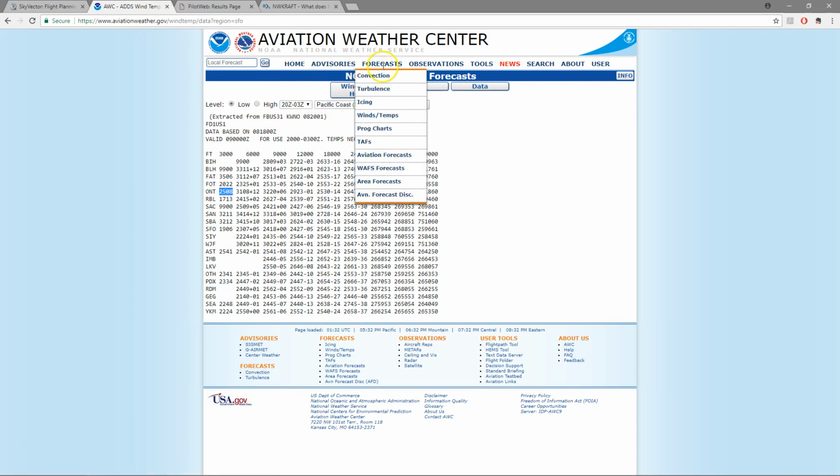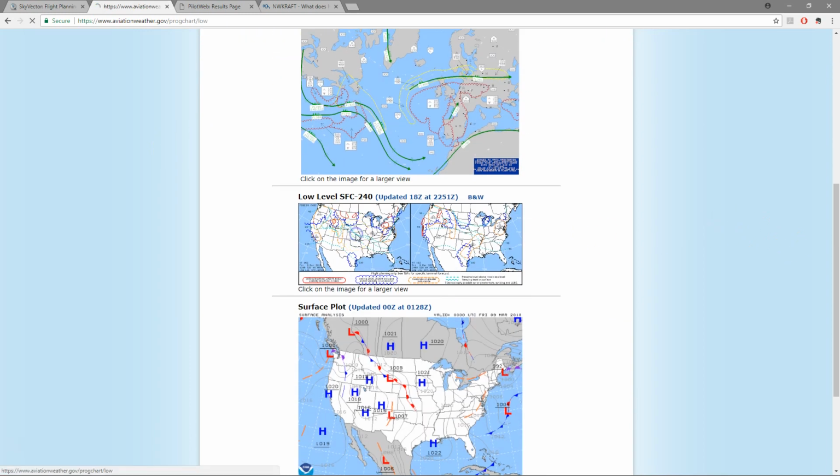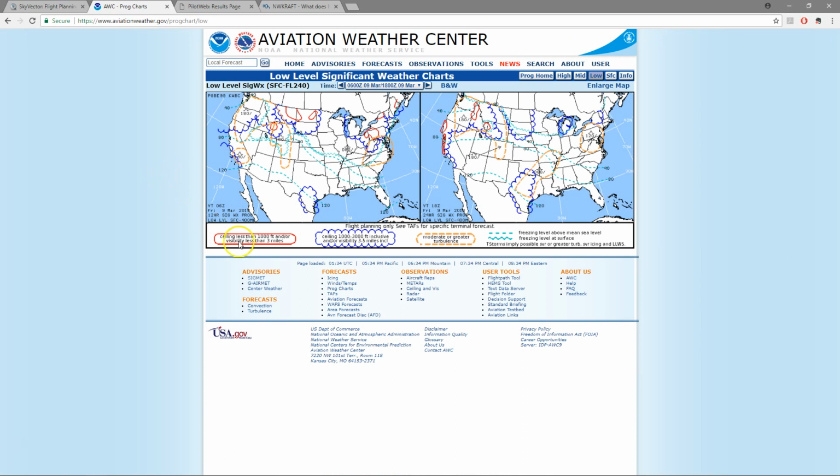Then the next thing I wanted to get is my prog chart. What's happening on the prog chart? The prog chart, this one right here, basically tells us if there are IFR conditions, so anything in red, which tells us the ceilings are less than 1,000 feet and visibility is less than 3 miles. This one, blue, is marginal VFR, so anything that has ceilings of 1,000 to 3,000 feet and visibility 3 to 5 statute miles, these are not nautical miles, they're statute miles, will mean that it's marginal VFR.